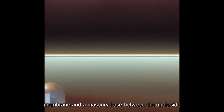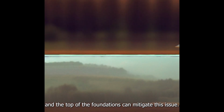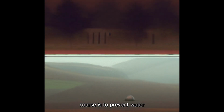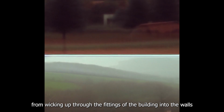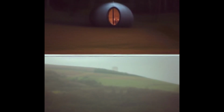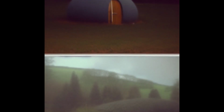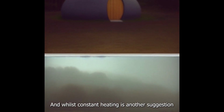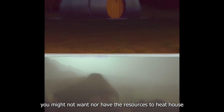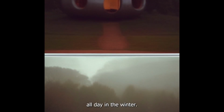Applying a damp-proof membrane and a masonry base between the underside of the natural building materials and the top of the foundations can mitigate this issue. And as the function of damp-proof course is to prevent water from wicking up through the footings of the building into the walls, good perimeter draining, i.e. draining water away from the building's footings, should be an effective mitigation strategy. And whilst constant heating is another suggestion I found online, you might not want nor have the resources to heat a house all day in the winter.